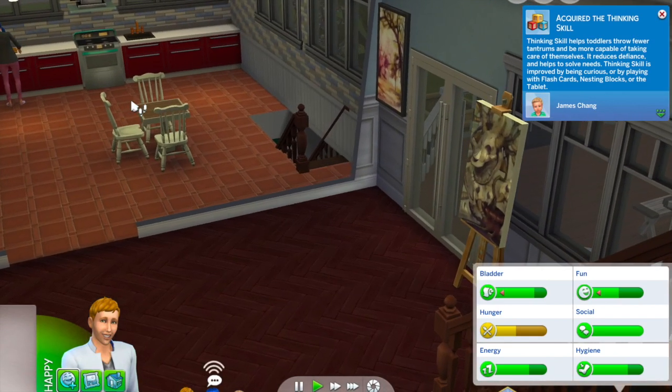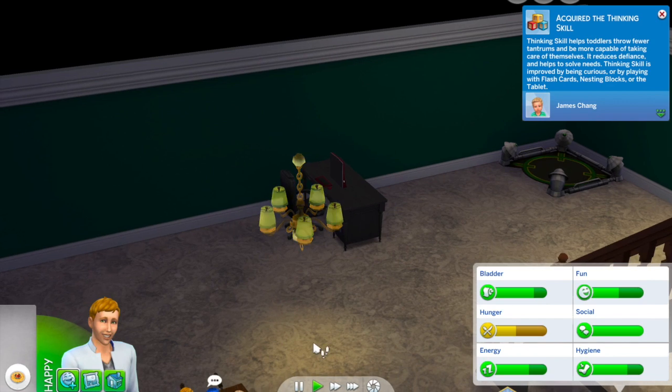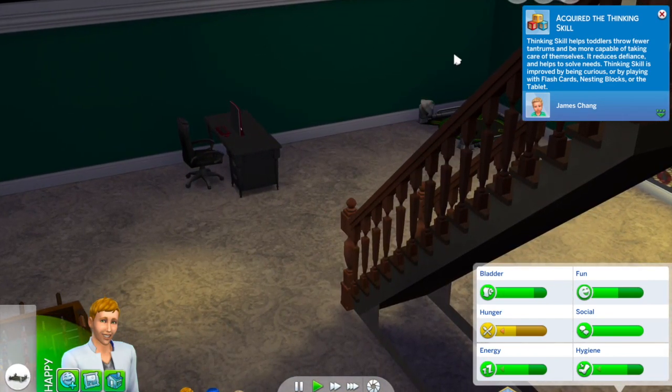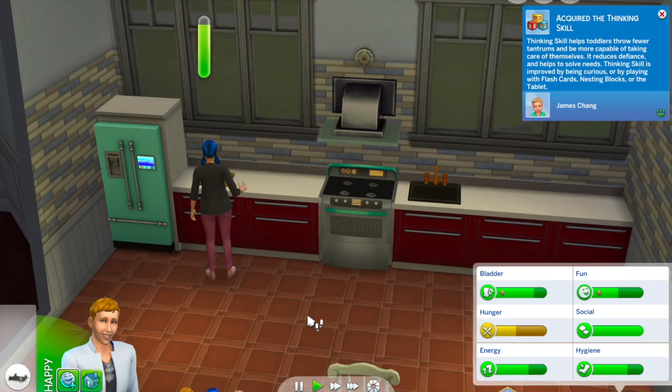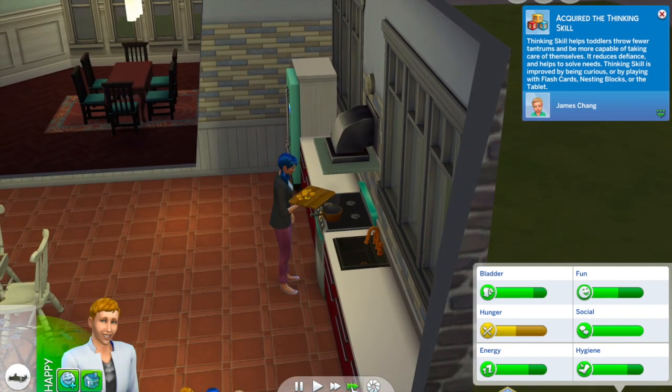Okay, so let's see. You can actually come down here, and you can do whatever you want. So, you wanted to do this earlier, so you can do that. So, Marinette, what are you... Let's see, you're cooking. Let's speed this up, because I know it's going to be long.